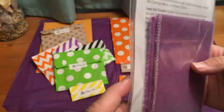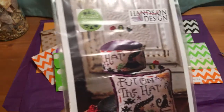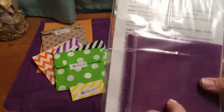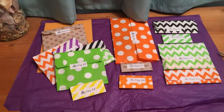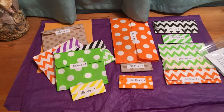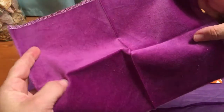So I'm not sure if this is backing fabric, because you see it's got a little velour looking fabric. That's what I think this is. Let's open it up and take a look real quick. Oh, there it is. That's actually nice. It is. It's this piece of purple velour. Looks really nice on camera here.